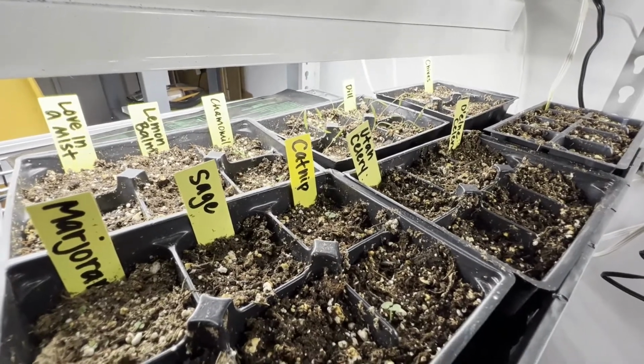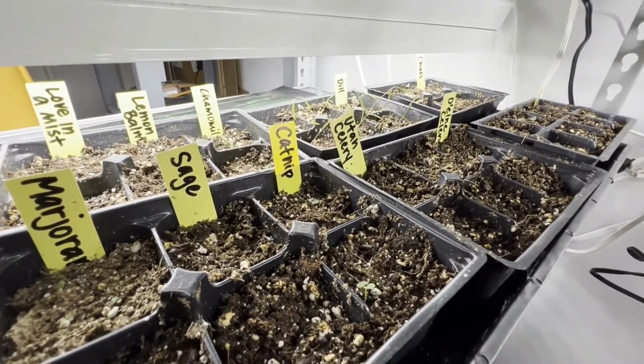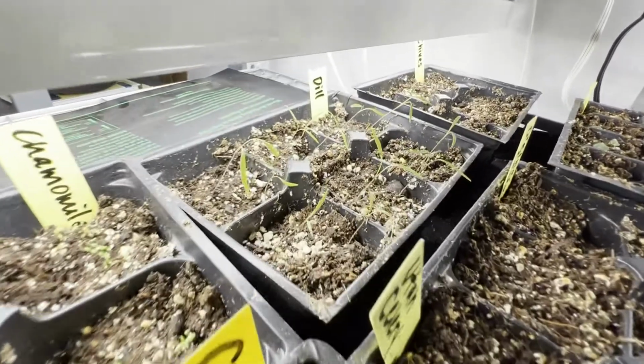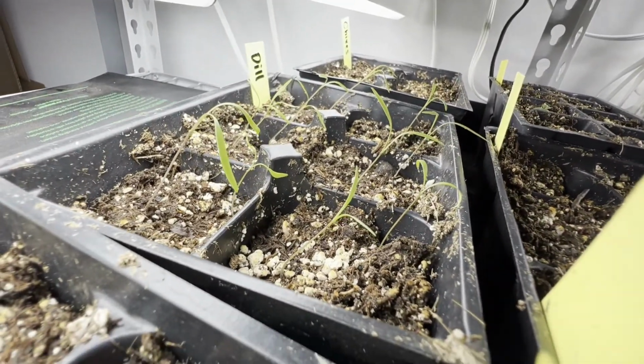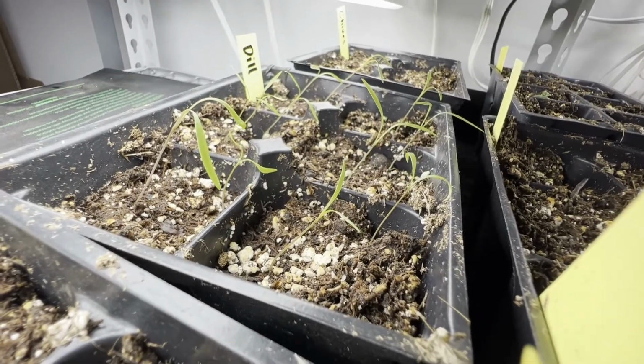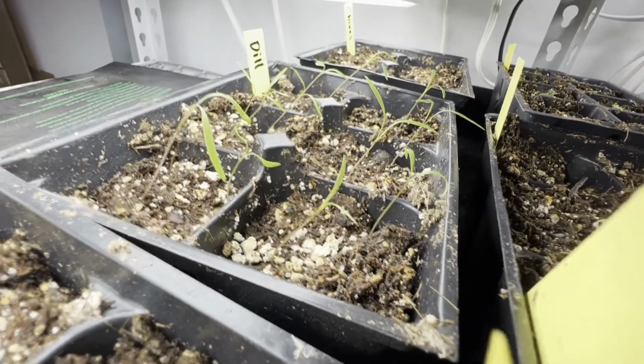Okay, over here are a lot of my herbs and things that I was growing, and you can see my dill has really taken off. I'm afraid it's getting a little leggy, so I'm going to move it under its own light here pretty shortly, just so I can help curb some of that.